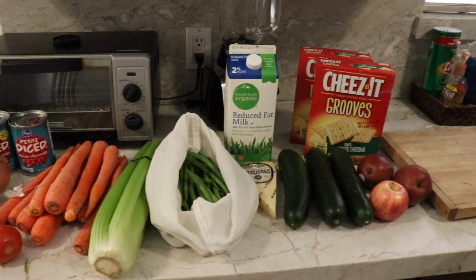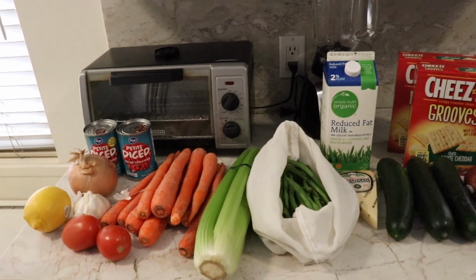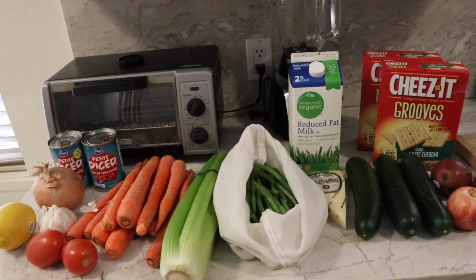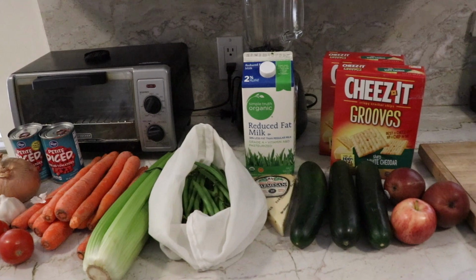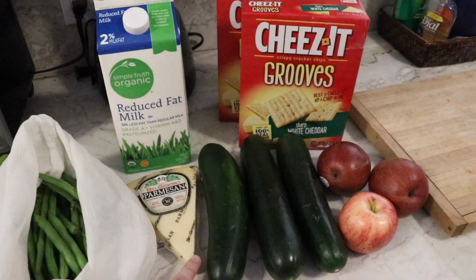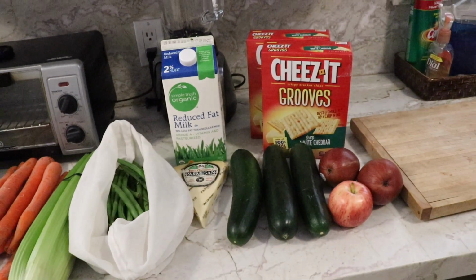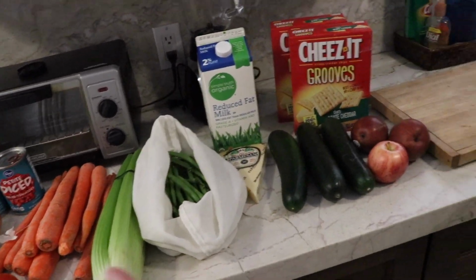So here's just a quick look at what we bought. I know you'll be interested. So this was about $27, $28 grocery haul. You see it's mostly fruits and vegetables. The reason it's pretty expensive, 27 is pretty high for me, is some big ticket items like Parmesan cheese and the milk. We don't buy a ton of that. We buy it pretty occasionally. But the rest of these, they're $1 or $2 per item.